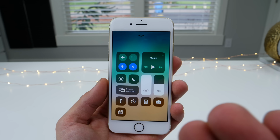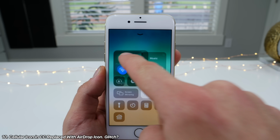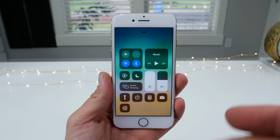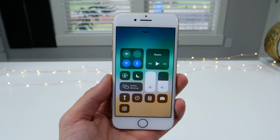Now this change here, I can't reproduce myself. A lot of people are saying that their cellular icon toggle has been replaced with the AirDrop one in the Control Center. If you have that, let me know which device it's for down below, but I couldn't get it to work on my 7, and I don't see it on any of the newer devices.